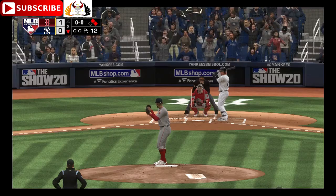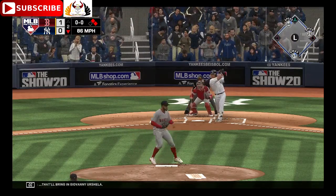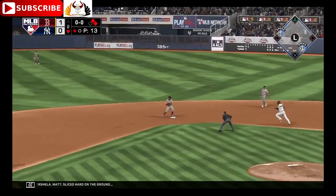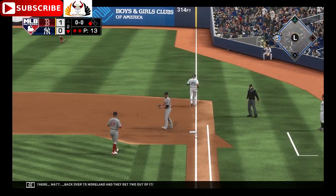Batting fifth, the third baseman, number 29. That'll bring in Giovanni Urshela. Sliced hard on the ground. One there. Back over to Moreland, and they get 2 out of it.